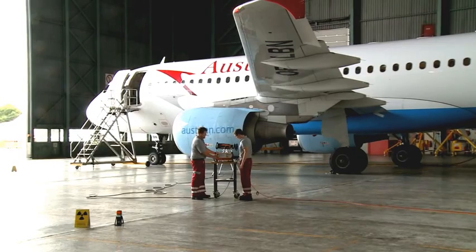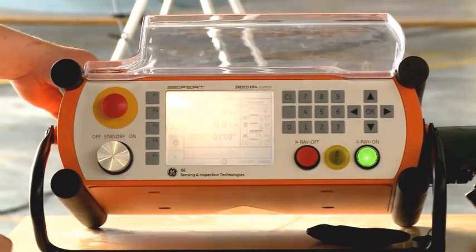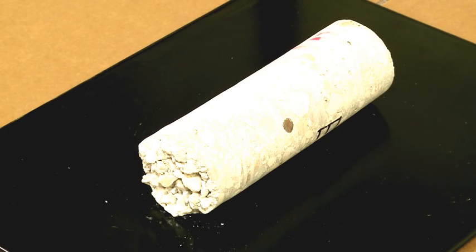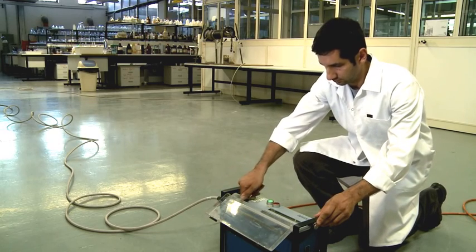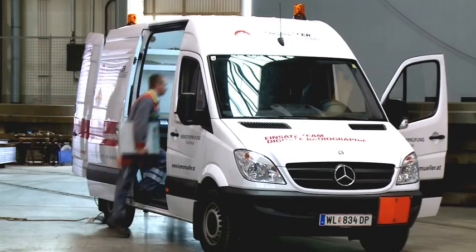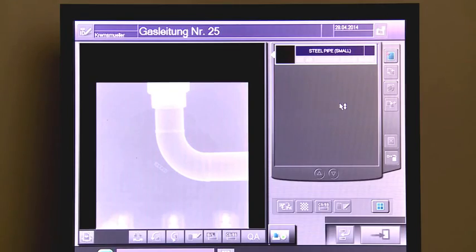Radiography is routinely used to ensure the safety of planes. With the help of X-rays, technicians can discover cracks, corrosion or loose fittings without having to dismantle the machines. X-rays are used to perform quality controls on building materials. Defects can be detected before construction even starts. And radiography can make sure that welds in pipes are still tight.